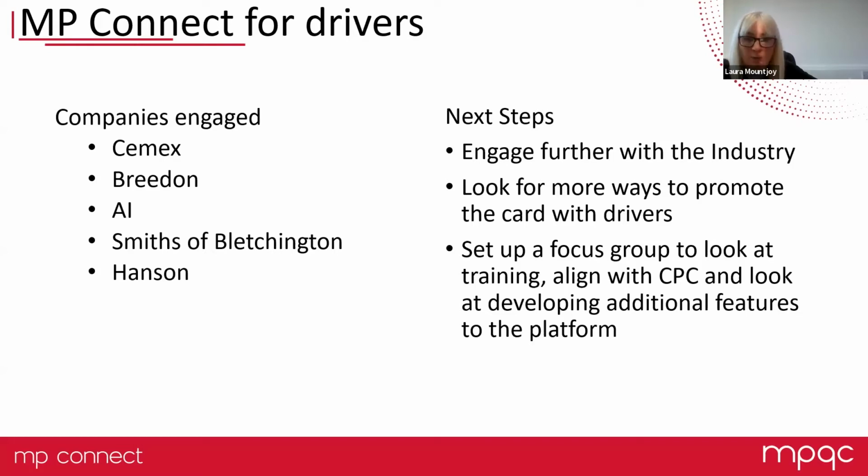We're in the process of setting up another focus group, which will be across the industry, and we're going to look at how we can get other training aligned on the MPConnect card, so things that might be CPC, and we're looking at additional developments and features for the platform. As I said, the platform is constantly evolving and we're always looking at ways of improving this. It's not standing still, we're constantly looking at ways of improving the card, which will help improve safety across the industry. So that gives you a brief snapshot and an overview of how the MPConnect card for drivers works.